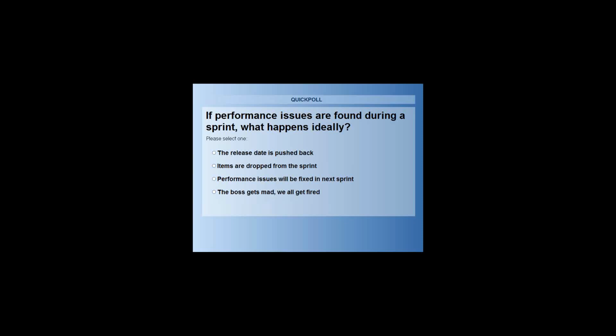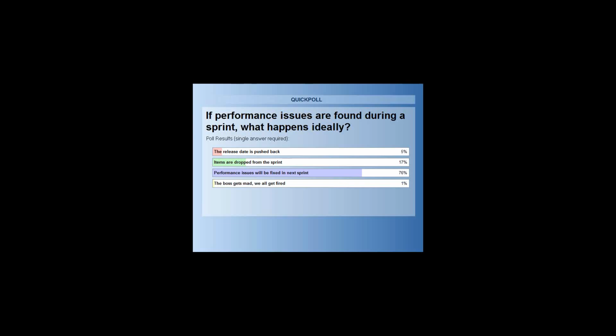All right, I'm monitoring in real time. It seems like the majority of folks on the line are selecting the third: performance issues will be fixed in the next sprint, with a close second of items would be dropped from the sprint. I've seen both personally, but I'll turn it back over to Christina. What are your thoughts? Very interesting responses, but ideally what really should happen is items must be dropped from the sprint.